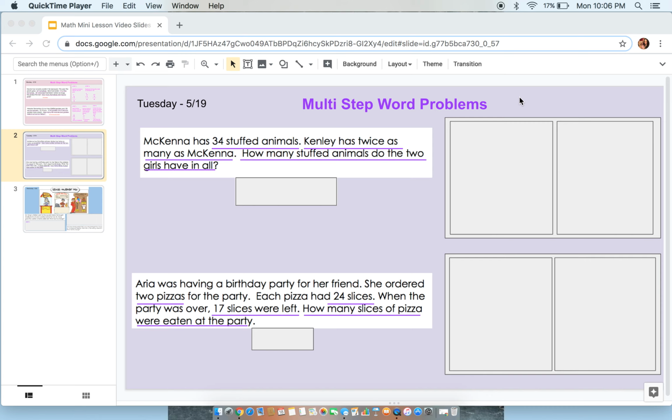All right. So, the first question. McKenna has 34 stuffed animals. Kenley has twice as many as McKenna. How many stuffed animals do the two girls have in all? So you can see I underlined 34 stuffed animals. I also underlined Kenley has twice, and you'll notice twice is actually written out as many as McKenna. How many stuffed animals do the two girls have in all?